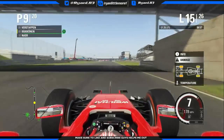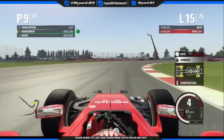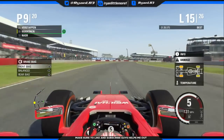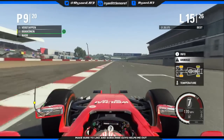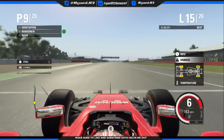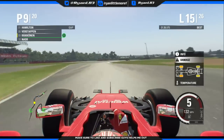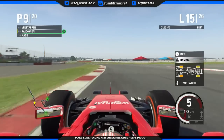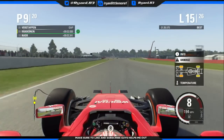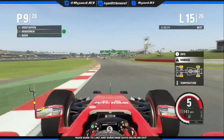Right, 50% fuel remaining. 50% of our starting fuel load remains. Cheeky lock up there. Some mistakes now that we'll do that. Might be nicely tempted to stop a bit earlier for the options. Gain more time on Verstappen as the tyres are starting to go off in front of me, so they'll be going on to the primes in a minute. Well, we'll be going on to the options for our final stint as someone dives into the pits.